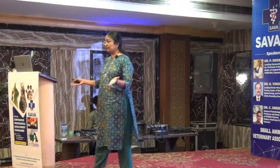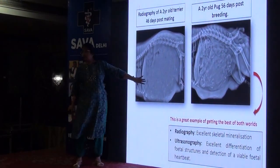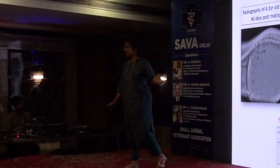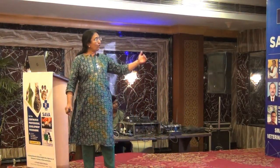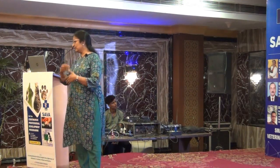So what's the advantage of radiography? Now I said radiography, you do it at 45 days from the day of LH surge. In this case, this is a radiograph at 46 days, where you're not able to see the fetal skeletons properly, clearly, right? Now another X-ray done at 56 days, you can see the image of the fetal skeletons, you can count the number of skeletons, and another advantage is that you can also do the ultrasound at that time. So it's a great example of getting the best of both worlds, right? Both ultrasonography and radiography give you very, very good information.